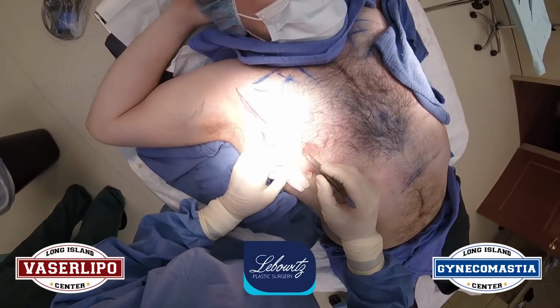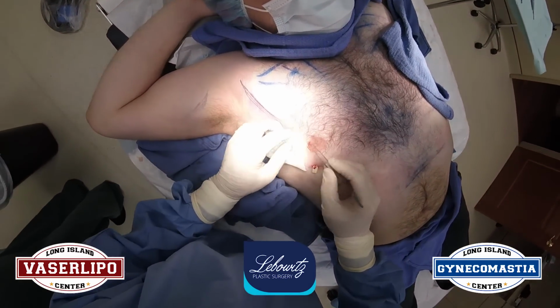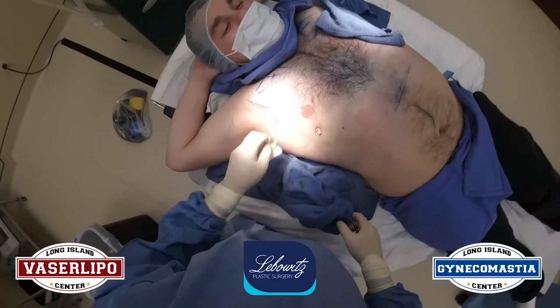So that's it. This is the incision. Let's go on the other side. Look at that.